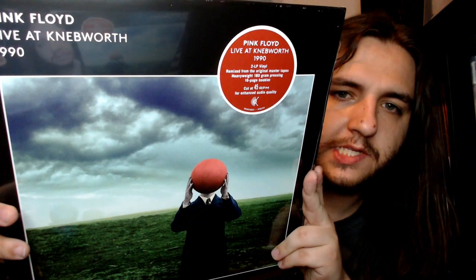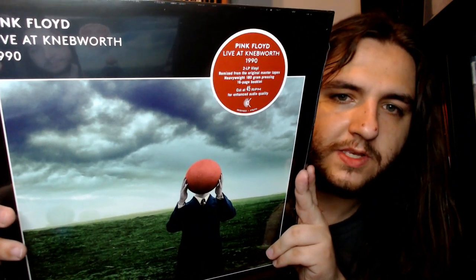And voila, here it is. Here's the cover, some nice hypnosis artwork, and here is the hype sticker as well, so you guys can see, and I'll also read this off. It says, Pink Floyd, Live at Knebworth 1990, 2LP vinyl, remixed from the original master tapes, heavyweight 180-gram pressing, 16-page booklet, cut at 45 RPM for enhanced audio quality.